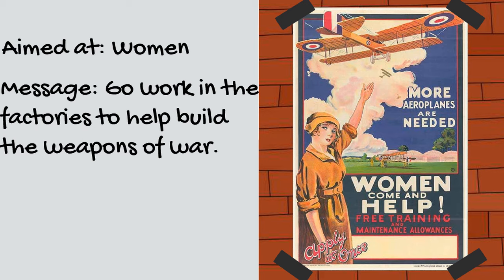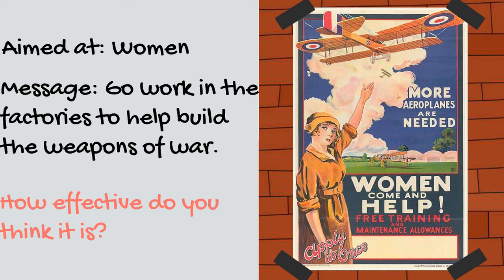Okay, so our last poster is very much aimed at women. And the message is, you can help in the war effort if you go get a job in a factory to make the weapons of war. Because so many men had gone over to fight, a lot of the jobs that they used to do had to be taken over by women. They worked on the land and in factories, producing machinery, bullets, guns, and airplanes for the war. This poster is encouraging women to apply for positions building aircraft by promising benefits like free training and allowances.